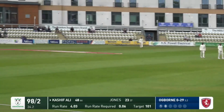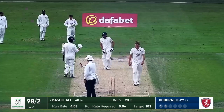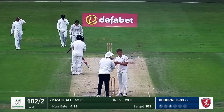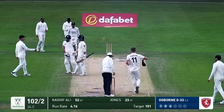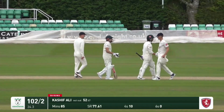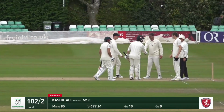Kashif, it's an inelegant way to end proceedings, but end it he does. It's a thick outside edge that flies away over second slip. It's gone all the way to the boundary. It brings up Kashif's 50, and it also brings up back-to-back county championship victories for this Worcestershire side, with all the injuries and pressures and stresses that come with this game.